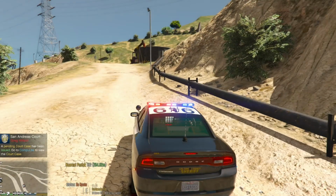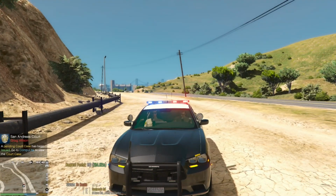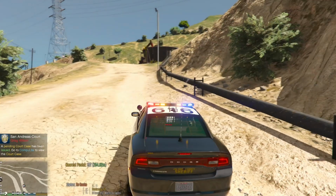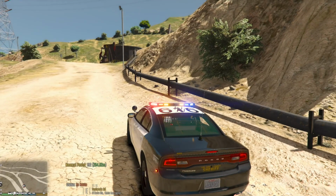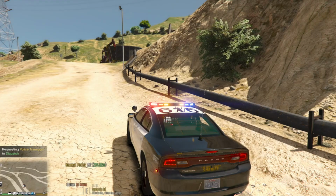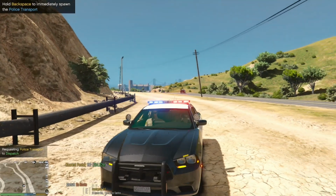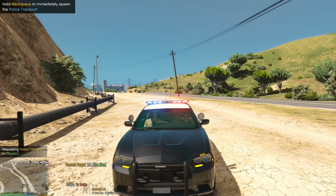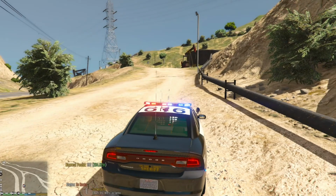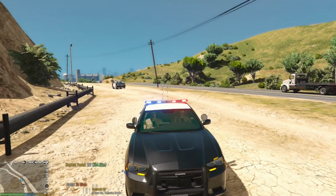Alright. Man, I love the cruise lights. That is so sick. That's dope. Anyway, PG's gonna pick him up and we'll close off this episode. 7 out of 30, requesting prisoner transport. Assistance required in El Barro Heights. And here they come. Where are they going? Oh, there he comes.